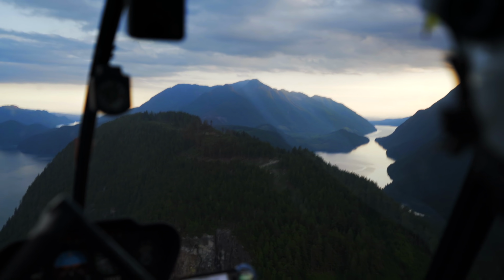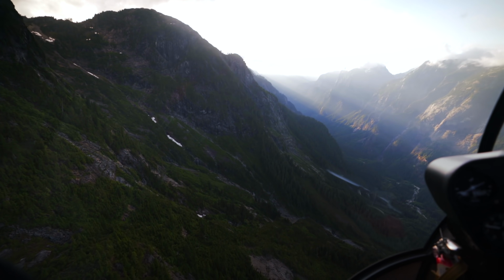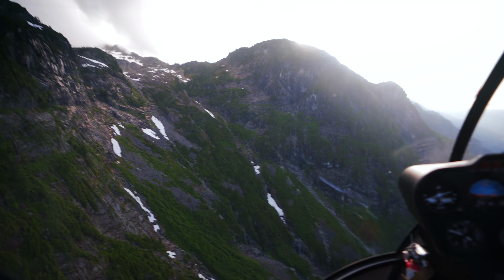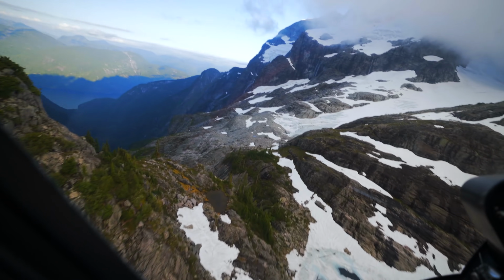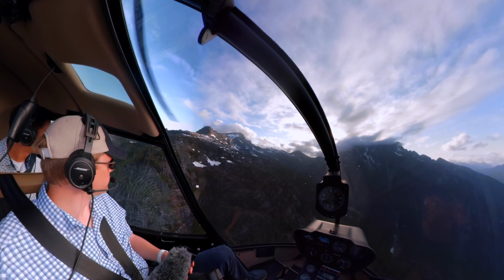There's spots around. It's also a lower spot that I want to check out, but the clouds are kind of looming over it, so we'll fly over it and see what it's doing. But in situations like this, you have to be super careful with cloud. Yeah, because it can change very fast.